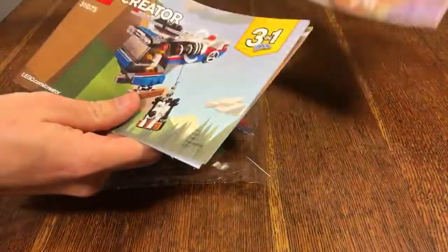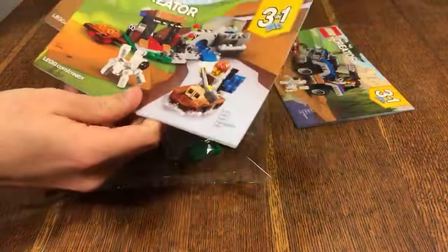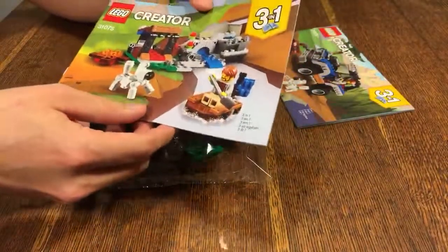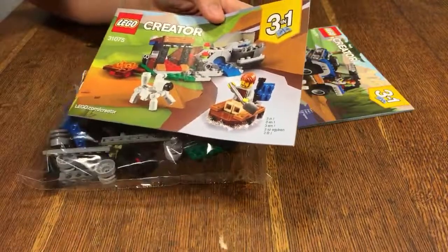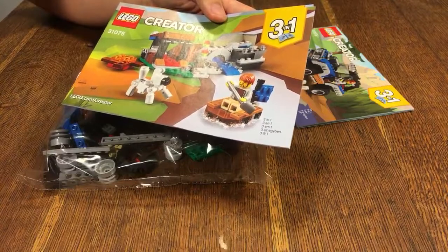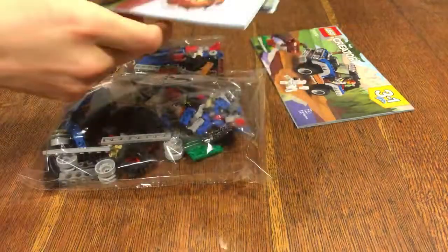Yeah, of course, there are three manuals. There's the main build, the Jeep, the small helicopter, and the boat that will not sink, whatever it is. It's still a bit weird to me that it's called boat that's not sinking or boat that won't sink. Don't really get that.